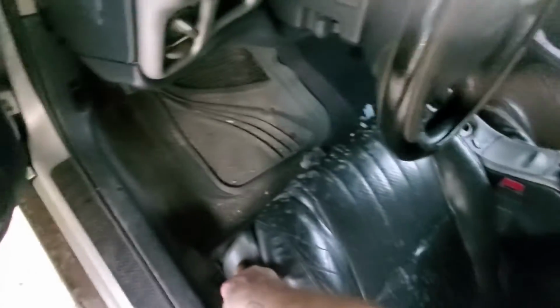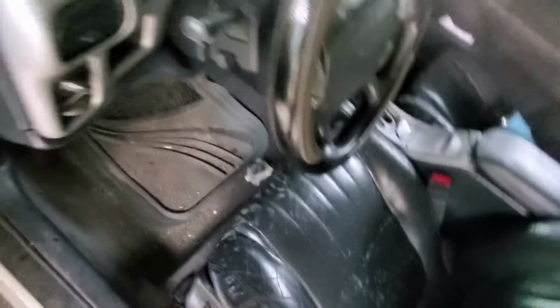Power too. Hell yeah. Seats need cleaning. They've been in here for a minute. Let's see if this old girl will fire off.